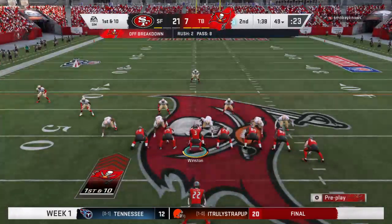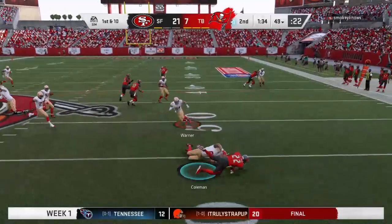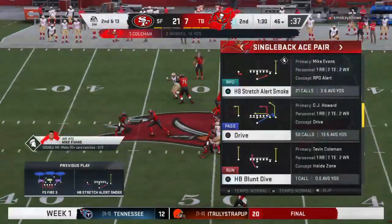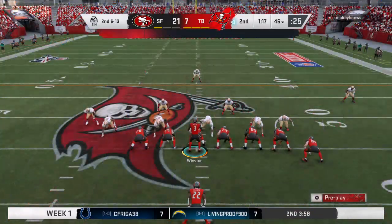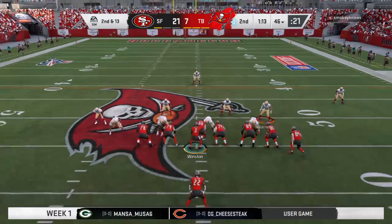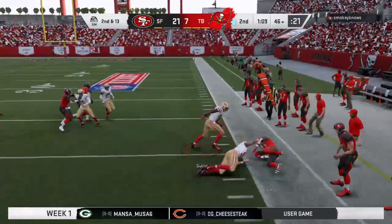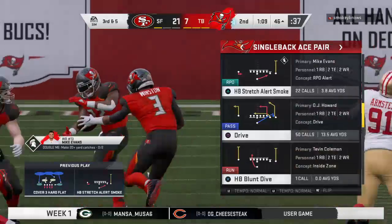Back-to-back good plays have them on the move on first down. They'll run with Coleman on first down. And this one goes nowhere. Losing yardage on the play back at the 46. That's going to wind up a loss of a full 3 yards on first down. Handoff, Coleman, right side. 8 yards on the run, and that cuts us down to a third and about 5.